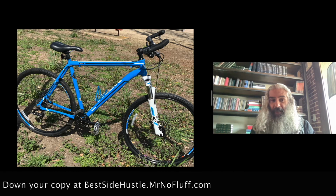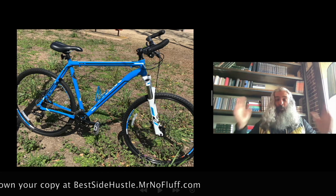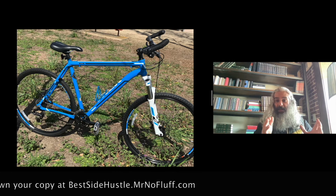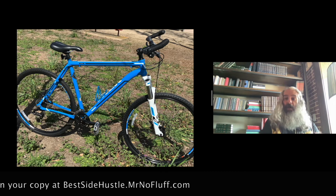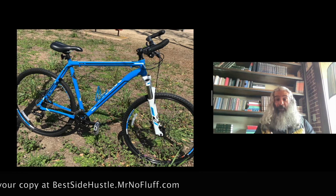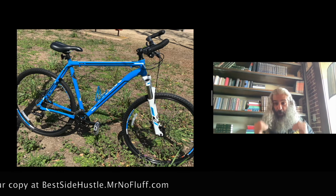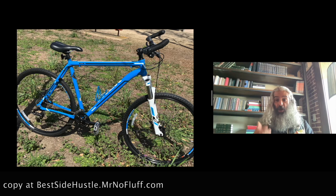If they say something like, "Well, I'm going to look at 3 other bikes before I make a decision," then I don't even waste my time, because I know this bike is undervalued and it's going to move really fast. So I could have sold it the first day if I was motivated, but I wasn't a motivated seller.